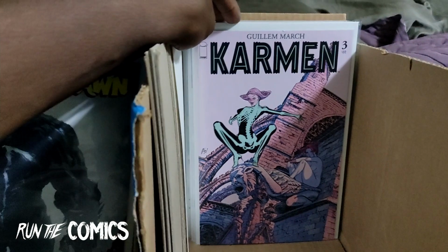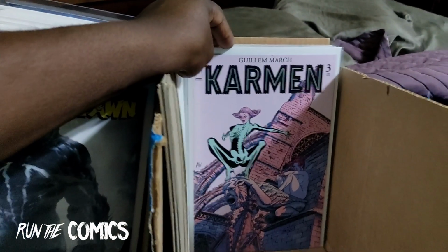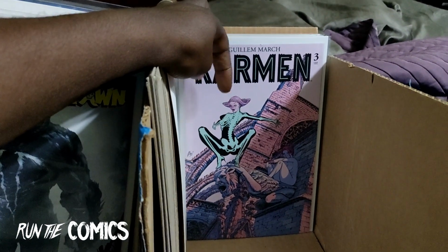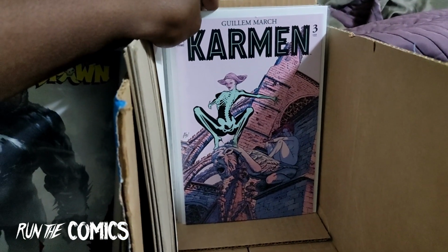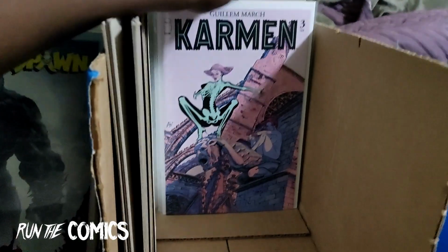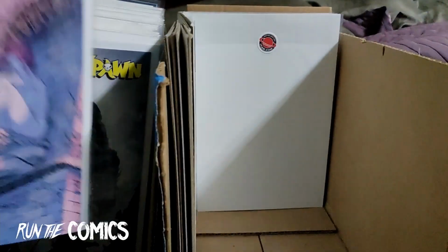This is Carmen Guillemark's Carmen number three, about death and somebody who dies and kind of comes back, but this Carmen is not really an angel. It's kind of just a person that helps you move from life to death after killing yourself. So kind of an interesting story, another story about reincarnation. So that's Carmen number three.